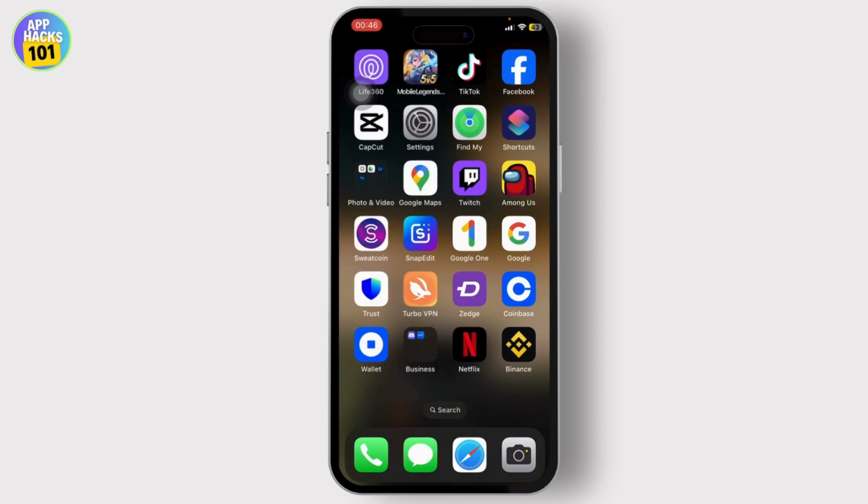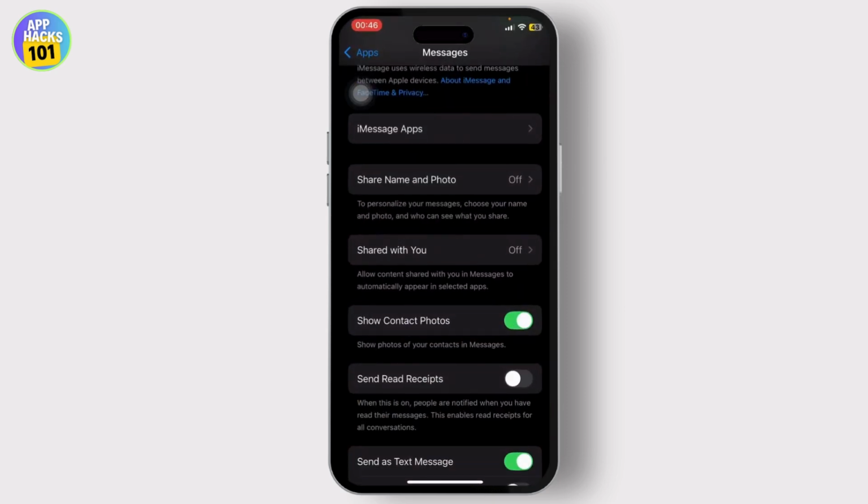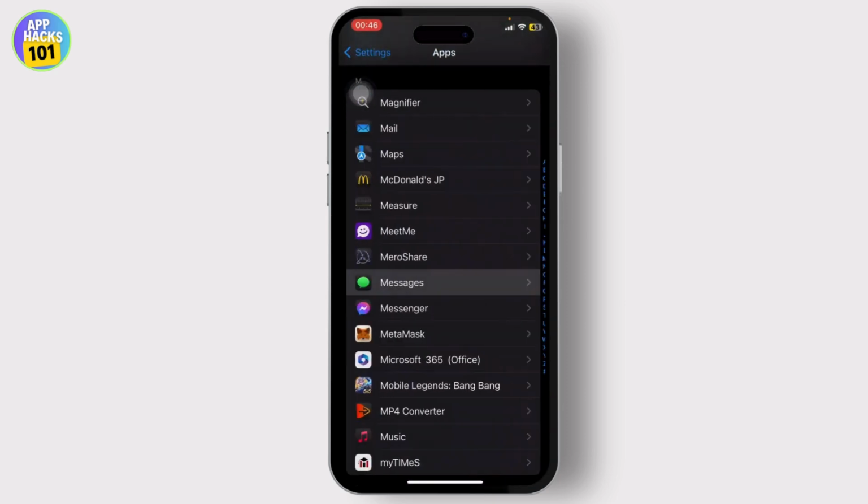To do that, quickly press and release the volume up button, quickly press and release the volume down button, and hold the side button. Hold it until you see the Apple logo appear, and after it does, you can release it and your iPhone will restart. After doing that, you can go back to your settings and check if it's still stuck.